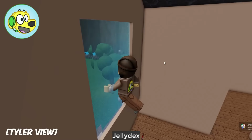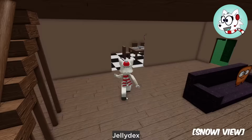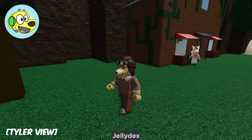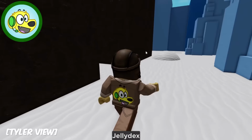Okay, let's do it. Can we go this way? Nope. Can't go this way. And there's one on the roof of this place. What? Do you have 10 yet? Yes, I do. I have 11. Ooh, I thought I saw something in here. Come on, Snowi. Come on. Okay, okay, okay. I'll check it out later. Okay, come on. Yes, it worked. This is amazing. It's a Snowi area. What? All right, we got to find the jellies.